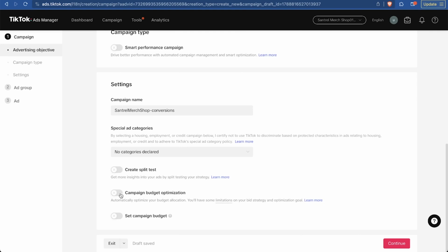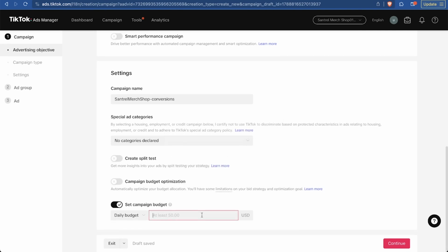I'm going to leave that off for now, just so we can really dive in and learn for ourselves on this particular campaign. In the future, that could really be a smart thing to have. And then we have campaign budget. You could also set a budget at the ad group level as well, but I'm going to start off with a high level campaign budget just in case. Like, we really want to make sure that we definitely have an upper limit on what we're spending.